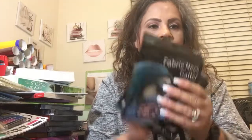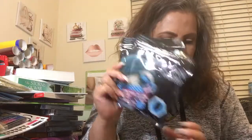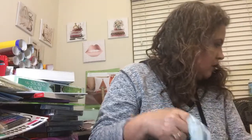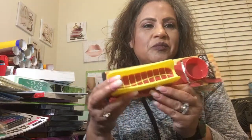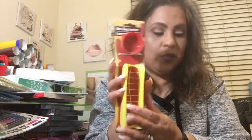And then for my husband, he likes to use neck gaiters. So I grabbed him a couple of these neck gaiters. And I believe that might be it for apparel. Oh, no. So I found this little gadget. It's a hot dog slicer. I just thought it was pretty cute. I don't know if I'd actually use it, but I grabbed it. And if I do use it, I will let you know how well it works. I just thought it was cute, so I had to grab one.